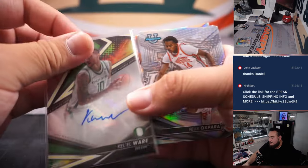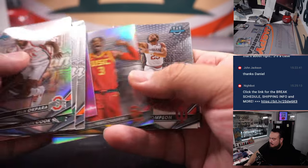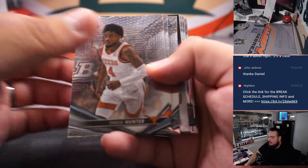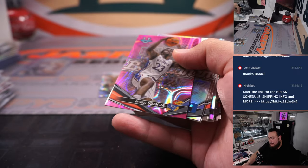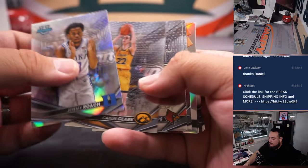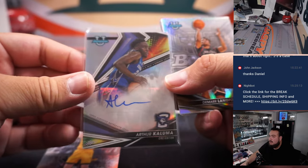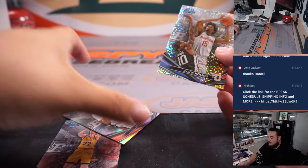Kaleo Ware. Letter K, it's Nathan. Caitlin Clark refractor. We got Ernest Udeh Jr. 200. We got Arthur Paluma. Another one there for letter A, John. And then Deron Holmes.